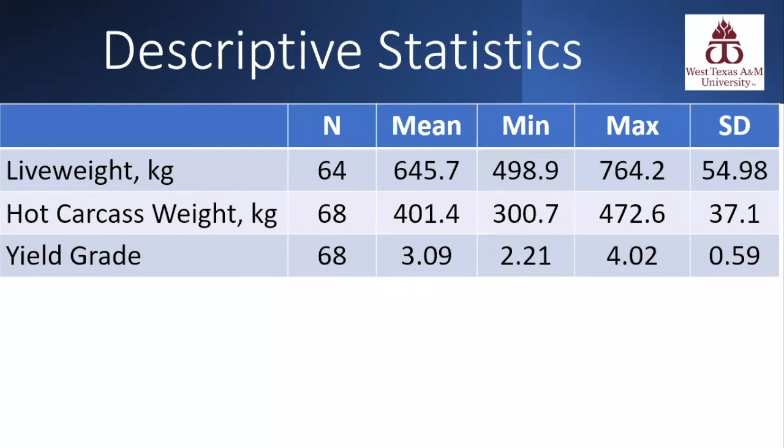Now, if we look at some of the stats in terms of how heavy these cattle were, these cattle got relatively large, but they weren't unbearable. That's about the right size when you're going to scan feedlot cattle if you're going to try to predict, especially on marbling, on a kill type on those cattle. Yield grade 3, again, not out of line, pretty typical of what you would have.